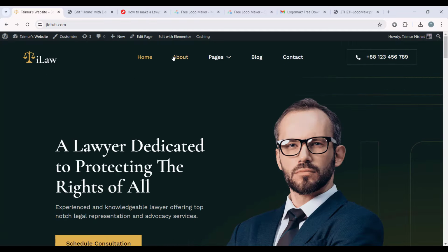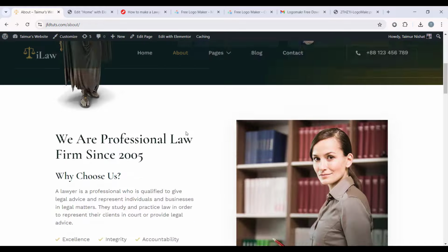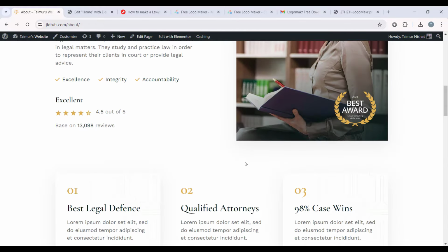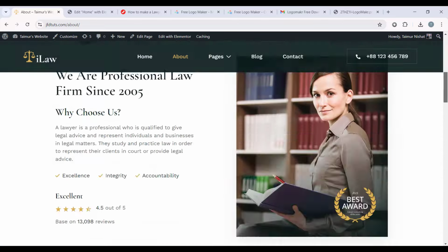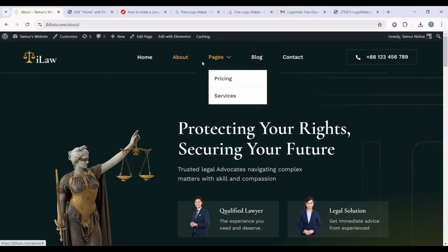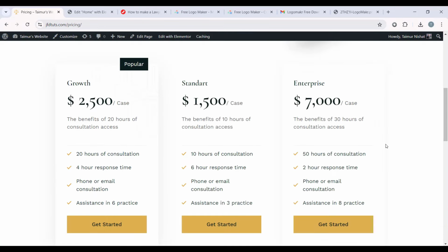After homepage, we have this about page. Our about page is really cool as well. We have many information put together in a nice organized way. After that, we have pages. Under the pages, we have this pricing. Here we have some pricing plans that you can change any content according to your pricing and business model.